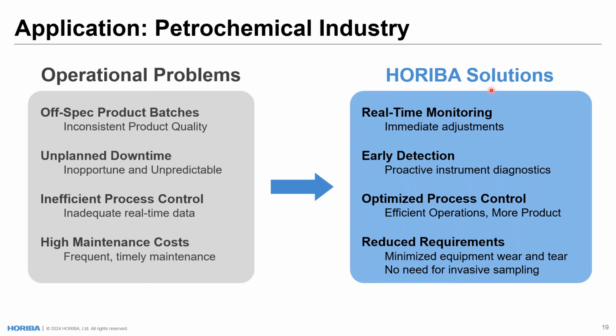But with our Process Raman and HORIBA, we really offer targeted solutions for these challenges. So through real-time monitoring, we can enable immediate adjustments for your process, which helps maintain product quality and minimize off-spec batches. The early detection from our proactive diagnostics in our software and our analyzers reduces the chances of unplanned downtime. And of course, with optimized process control, operations become more efficient and your throughput will increase as you can produce more without compromising quality. And finally, our solutions offer reduced maintenance requirements by minimizing the wear and tear to our equipment. And we completely remove the need for invasive or destructive sampling of your process. So really overall, we're just offering an approach that helps streamline operations, cut costs, and maintain your high standards of product quality.